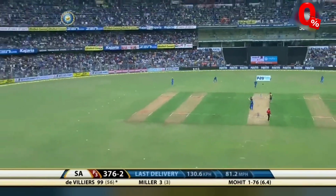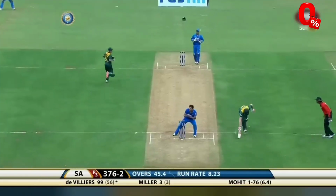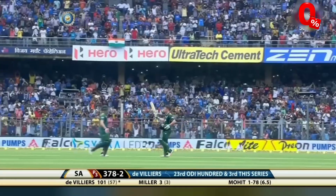Batted ball and 100 for AB de Villiers. Rarely has 100 come with such inevitability about it. 57 balls, a third century in this innings. His third fastest 100. We're seeing a modern great at the peak of his powers.